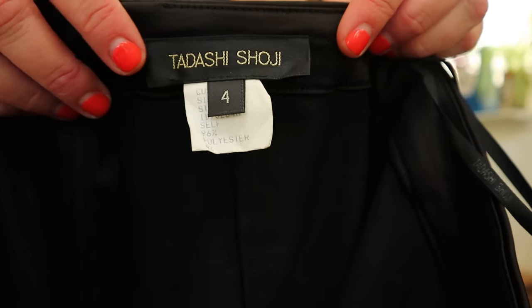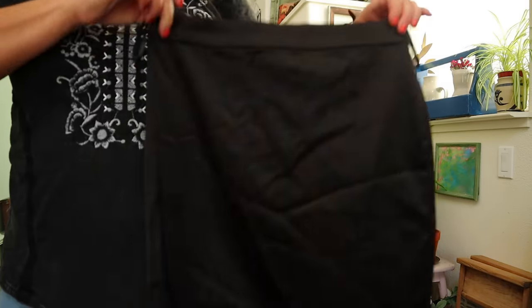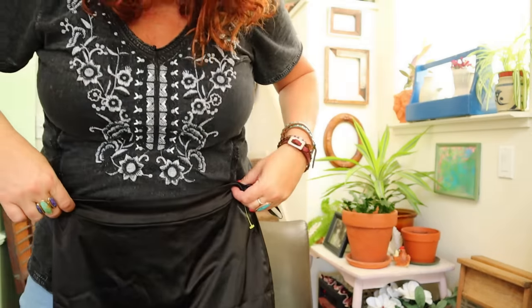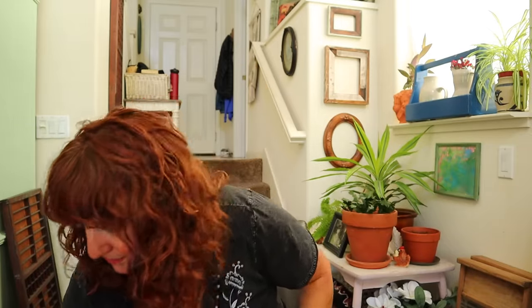And the shoes, and the bras, and the duvet cover. It's just insane. Tadashi Shoji, size 4. I sold a dress by this brand within the last few months for $150. It was a pretty fancy dress, but this is a designer. This is a pencil skirt. When it's straight the whole way down and comes to like the knee or below the knee, the style is pencil. You could also call it a straight skirt.